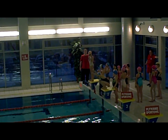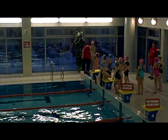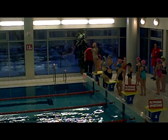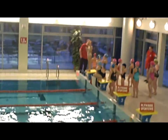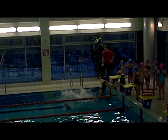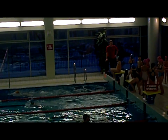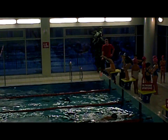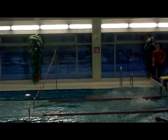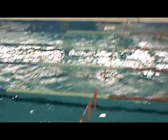Okay, it's the diving lesson bit, that's probably the best bit. Well, that wasn't a very good dive, was it? It's just a jump in. I would have hoped Sophie would... This is Sophie up now. She's not very ambitious. Oh, that's quite a good one. She's been working on that dive, I think. There she goes crawling off.